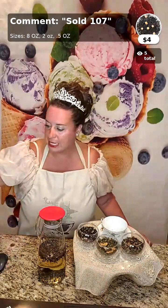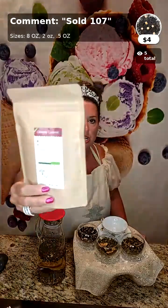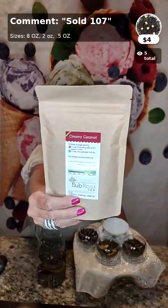Next up, friends, is our creamy caramel. This is actually new this year. We did not have a tea like this before. This is a black tea, and this is two really simple ingredients. You don't need to always be fancy. This is a black tea with caramel pieces. It's nice and smooth, absolutely nice and sweet.